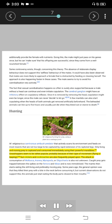Grasshoppers seem to be rather popular, probably because of their type of movement, flying or leaping. But crickets and cockroaches are also frequently preyed upon. The attack or consumption of mollusca, Araneae, Myriapoda, or Oligochaeta is also not unknown.